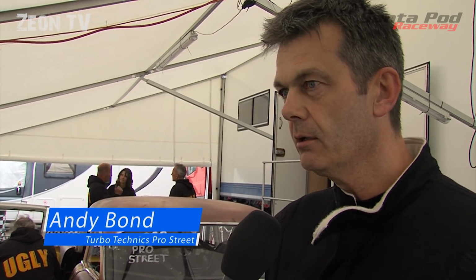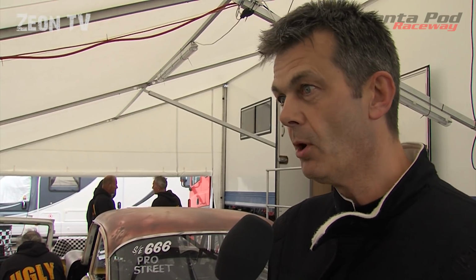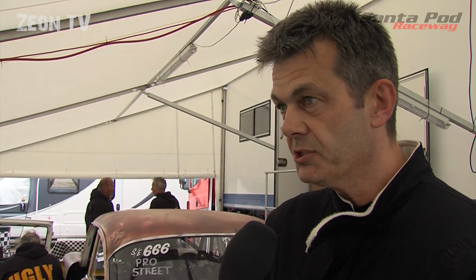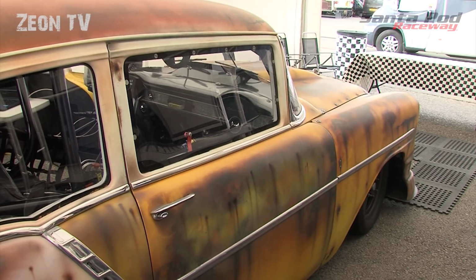It is a twin rail tube chassis car, built for street eliminator, but it really is a street car. I use it quite a lot. I pop in and out of town with it. As much chance as I can get to drive it, I do. But it is predominantly a race car in street car trim, mechanically and bodily.